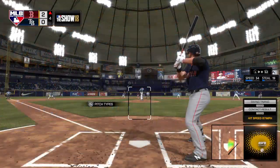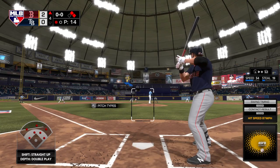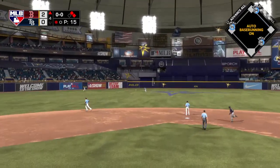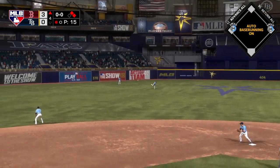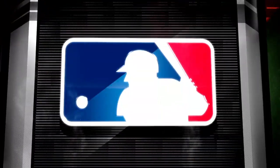Now back, stepping in and ready for another shot, Mitch Moreland. He's 0 for 1 thus far. First offering on its way. Line toward the gap in left center, and that's in there. Base hit. They're going to extend their lead as the runner scores from second. It's a 3-0 game.